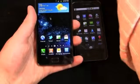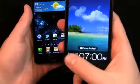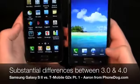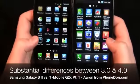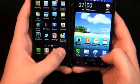Actually, I just realized the Infuse is in front of me, so I can go ahead and pull this over and give you a comparison just between the two. I'm not adding this to the Dogfight, but I just want to show you the difference between how it looks on 3.0 and how it looks on 4.0.